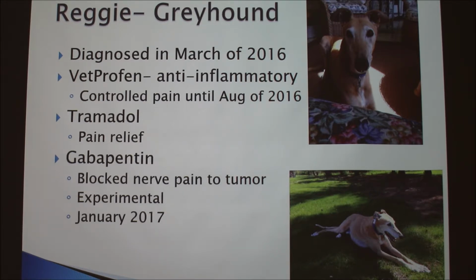It really worked wonders. What it does is it blocked nerve pain to the tumor, and you could not tell that Reggie was in pain at all from it. It was so successful. And then around the time of January 2017, we noticed his breathing had gotten worse, and we knew that it was in the lungs, and by then the gabapentin had worn off. So in January, we made the decision. My mom's best call was to put him down then. But luckily we had all this additional time.